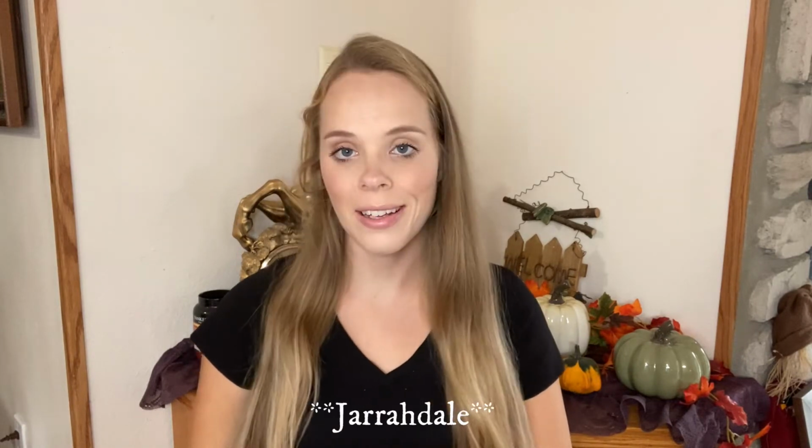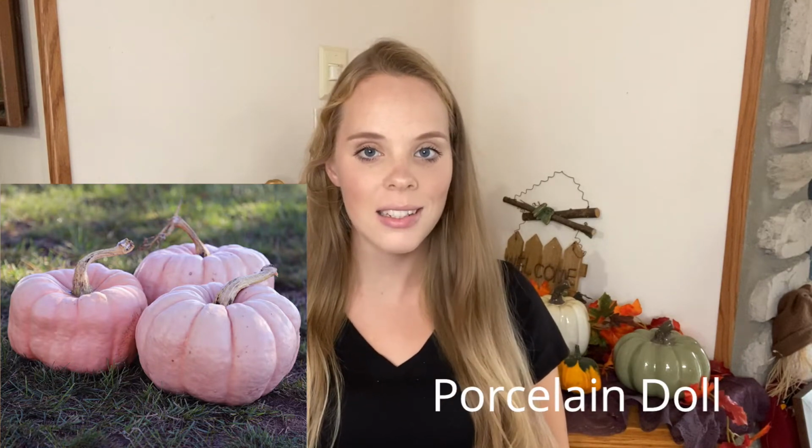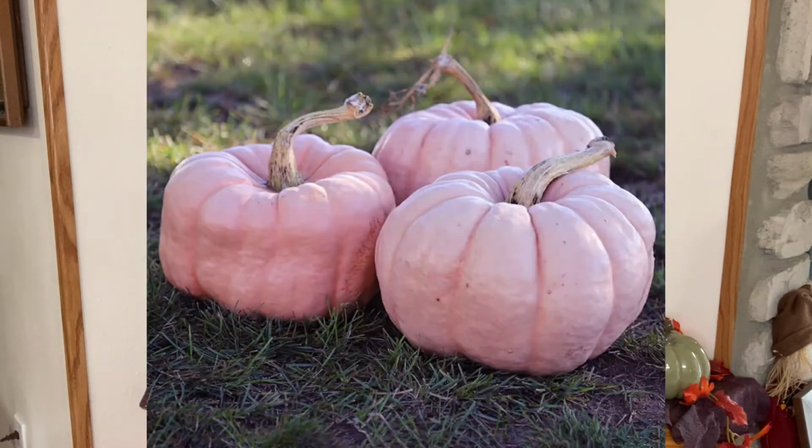It has a long storage life, great for eating, and 100 days to maturity. Now there's one I like to call Jarhead's sister, and that is named Porcelain Doll. Has the same shape. It's a little bit bigger, 16 to 24 pounds. Still has kind of that rounded square shape or that drum shape with the deep ribs, but it is a pale pink. So it has a sweet flesh, great for baking and in soups.